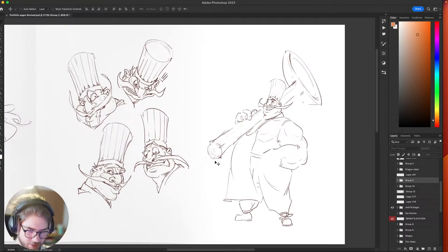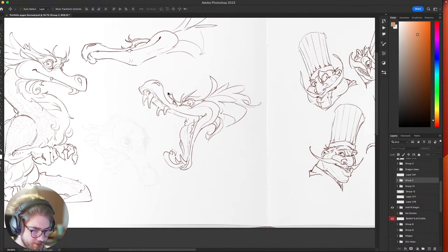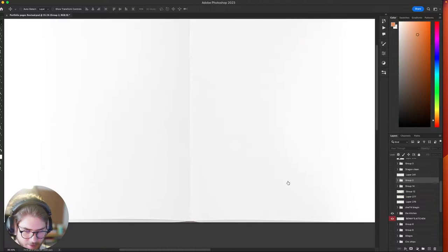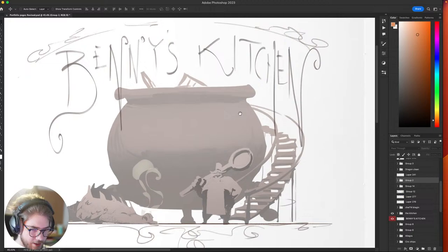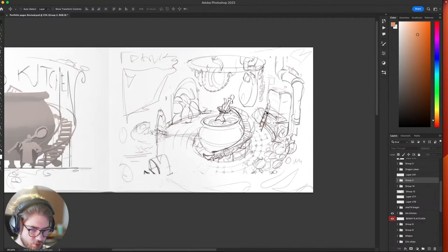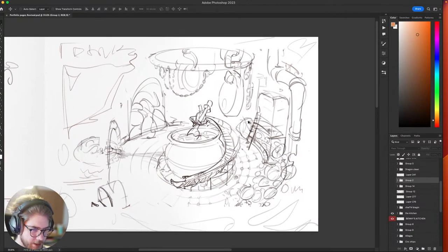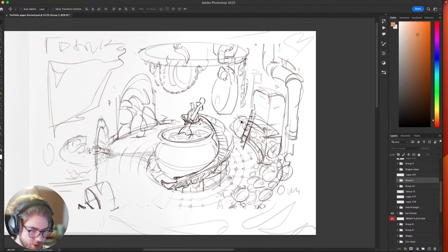So we have these two characters, the chef with the giant spoon. We got the dragon that's up to no good and who lights the cauldron on fire. So let's move over to the kitchen, what we have so far. So we have this great illustration, Benny's kitchen. You know, we got the chef, we got that dragon. They're having a great time. And we have the actual rough sketch of the kitchen, which we came up with on stream. And I think we can take this to a better place. I think we can bring it more into reality if we wish.